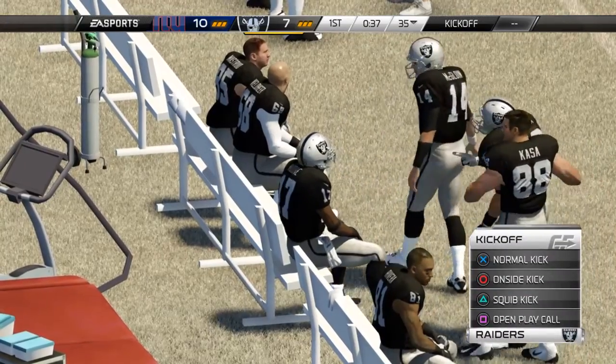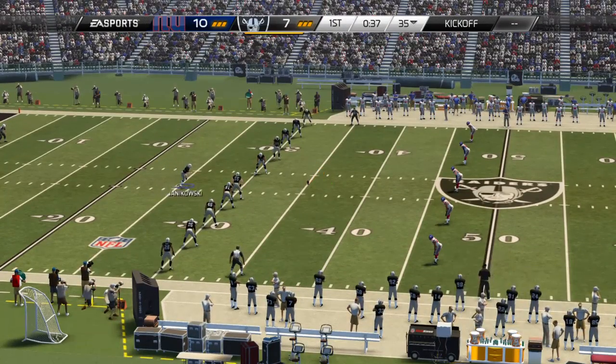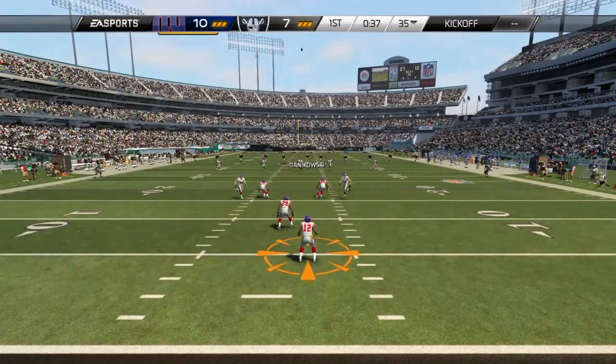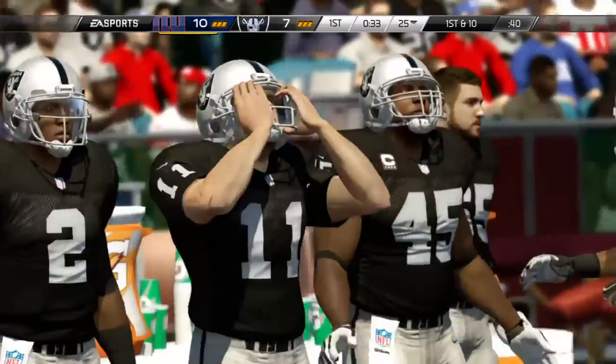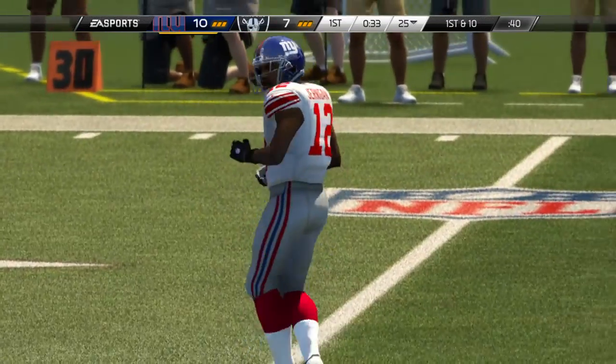The Giants are about to have the football kicked their way. Their lead has been trimmed. The score's 10-7. He'll start his return. And the tackle's made right around the 25-yard line.